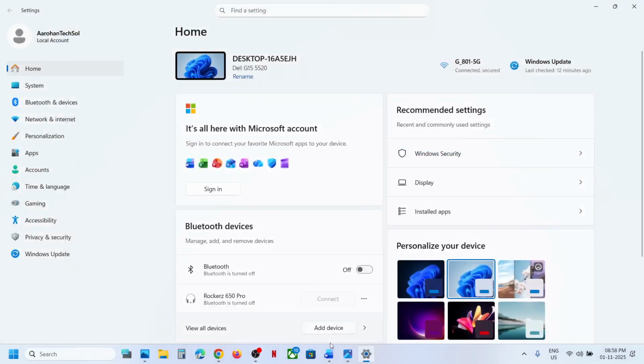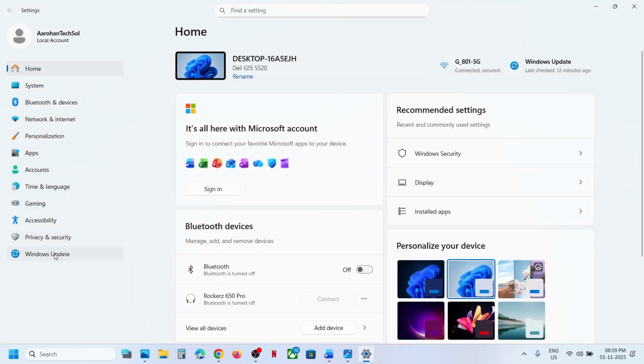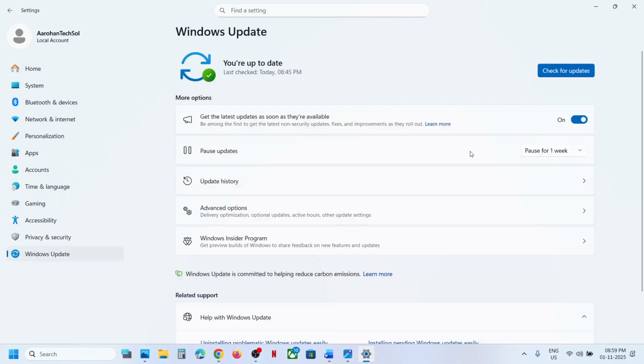Still not working. The next step is to pause and restart the update. For this you can go to Windows Update and then over here you can see pause option, hit pause, and once paused, resume updates, and then you can check.